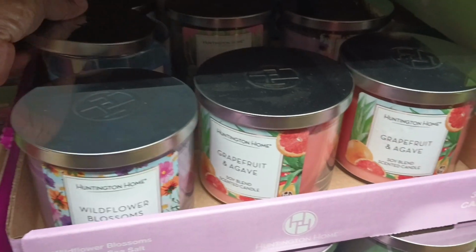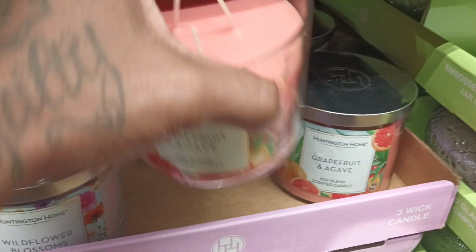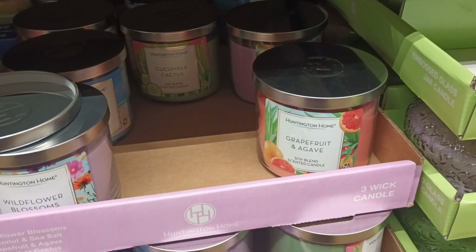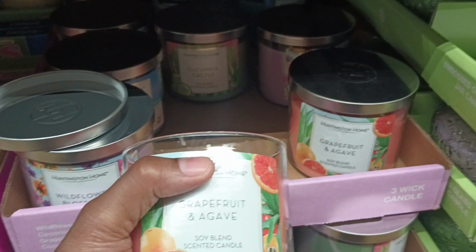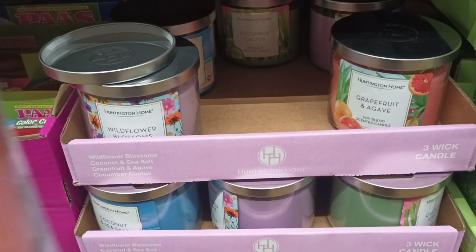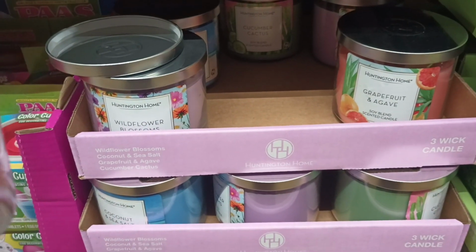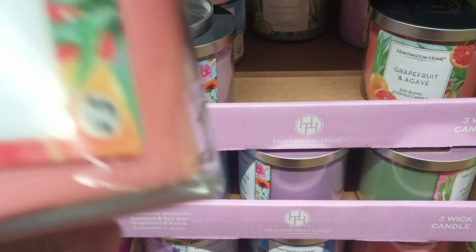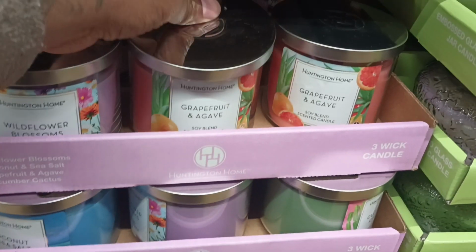Very, very soft. Let's smell this one, the grapefruit and agave. Okay, y'all know I'm about silly. Let's smell this one. Surprisingly, y'all, this is citrusy. You know grapefruit is in the citrus family. I don't know what the agave is supposed to be doing, because it ain't doing nothing in here, y'all. But surprisingly, it is soft. It's a soft grapefruit, a soft citrus, y'all. This is nice. They did good on these candles right here, y'all. I am surprised. This ain't even powerful. It smells good. Y'all, that is really, really nice.